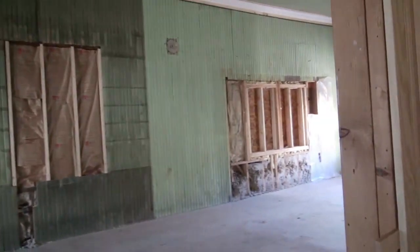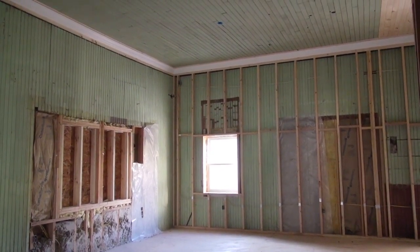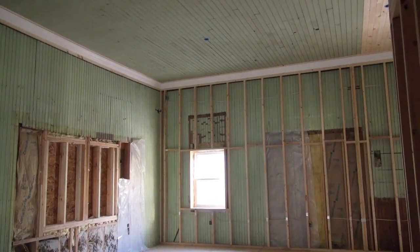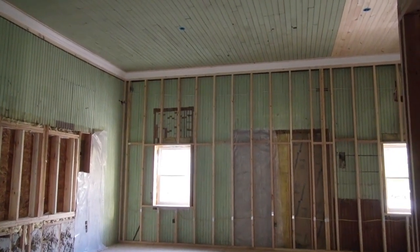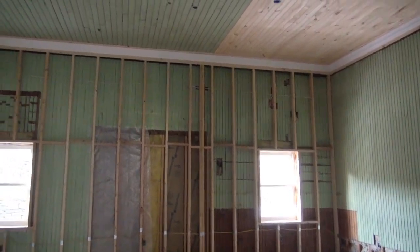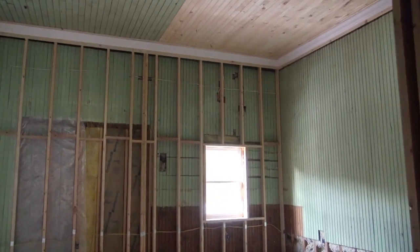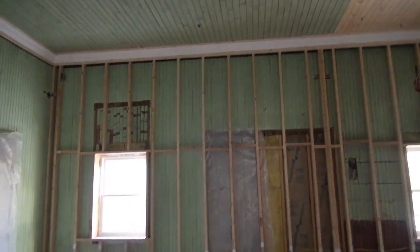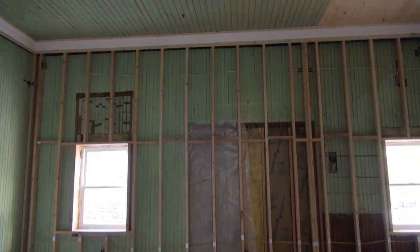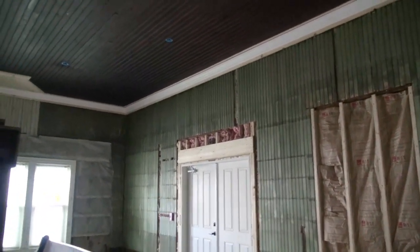And once inspection is done, then we can move on to drywall, and it will be a complete night and day difference in this room when the drywall is on. When you look at the room now, you see a lot of holes in the walls and things cut open and so on, but really a lot of work has been done, and once the drywall goes on, it will be clean white walls, and you won't see broken up walls, and it will really make the room look a lot bigger, a lot brighter, and so that'll be pretty exciting to see for the first time.